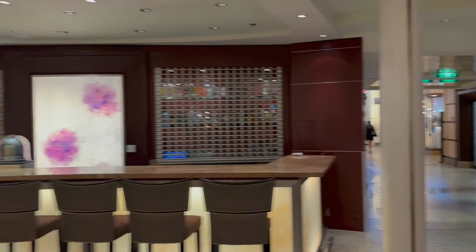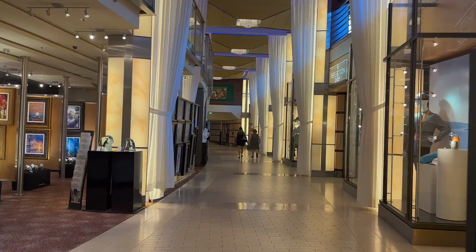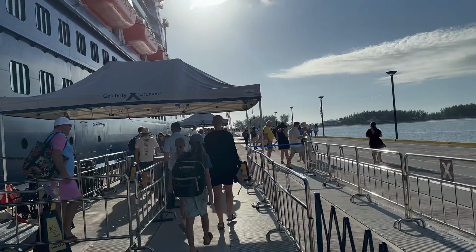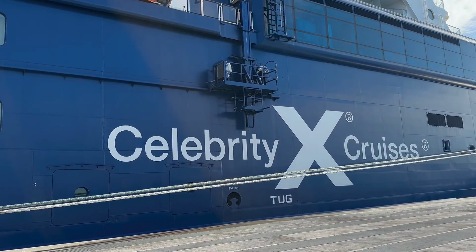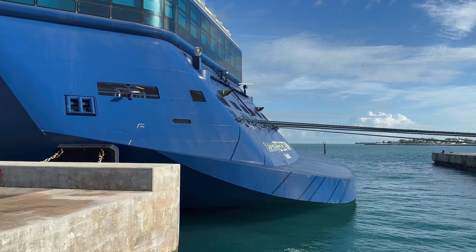It's now time to leave the ship, and I'm working my way through the ship's public areas down to the gangway level, which is the way I'll be able to exit the ship today. Once off the ship, I was at last on the dock that I had seen from above, and once again, I got to see the ship from a close-up perspective. This port afforded some of the best views of the ship that I've seen.